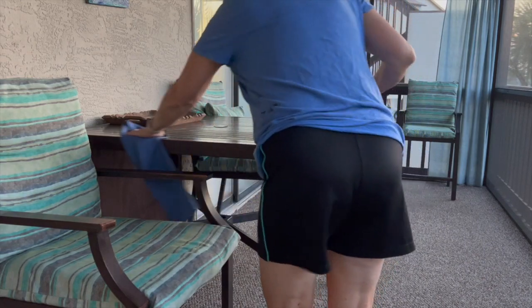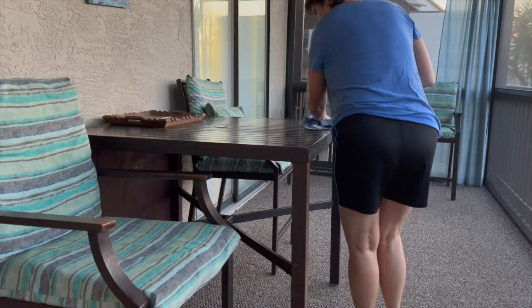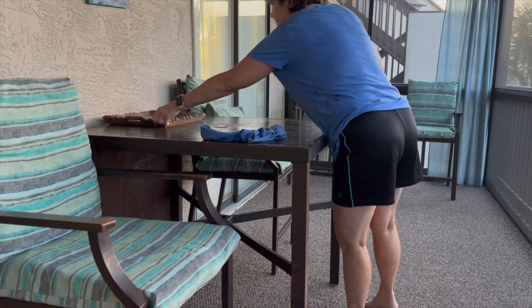I have my vinegar and water. That's what I use mostly when I'm cleaning. It just works really good.